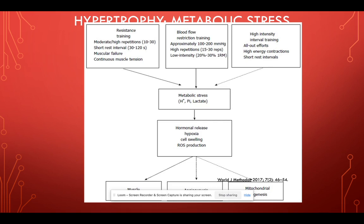But building muscle mass is largely based on three different things. It's metabolic stress, so that means the build-up of these factors here. So we've got lactic acid, the exhaustion of phosphates, the exhaustion of muscle glycogen, the build-up of H plus ions within the muscles, or the pump as we call it.